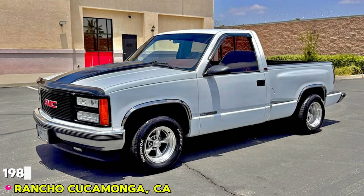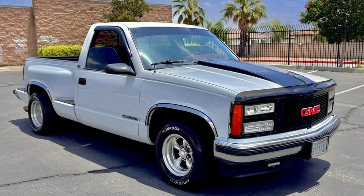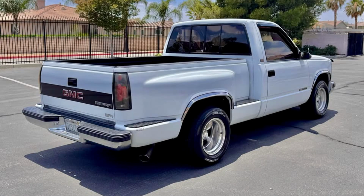Number 1. 1988 GMC 1500, price $9,000, finished in white with a burgundy interior. It features a 5.7L V8 engine paired with an automatic transmission. Although the odometer shows 248,000 miles, both the engine and transmission have been rebuilt. Despite that, the truck runs and drives excellently with no known mechanical issues.